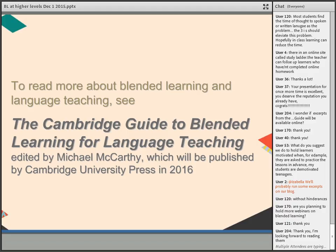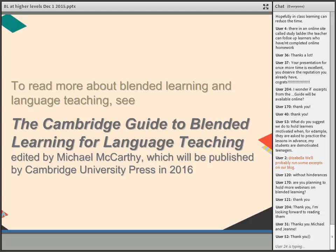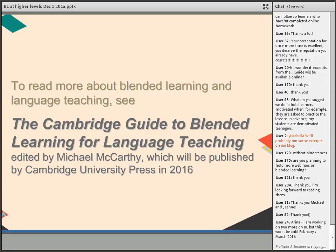Rather than you just saying, that's wrong, don't do that again, we can anticipate a lot of the errors thanks to our corpus information, and that information can be built into the materials, whether print or online. So you have a much better recourse to error correction if you have the information in advance, so to speak, from a corpus such as the Cambridge Learner Corpus.